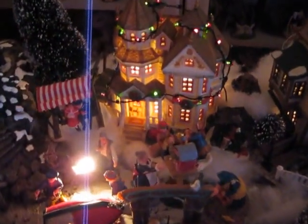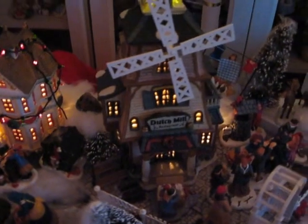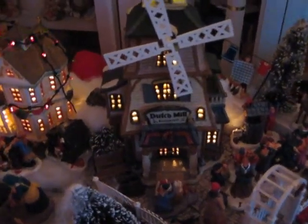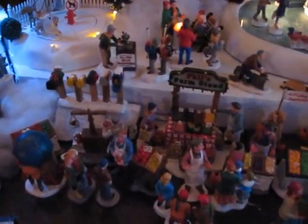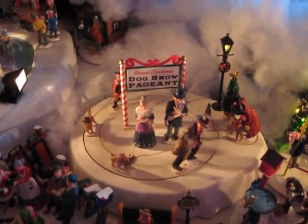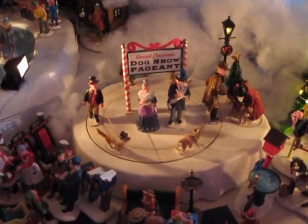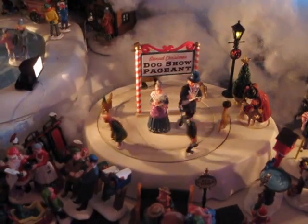And up the hill is the lighthouse keeper's house and a little bed and breakfast called the Dutch Mill, and they're getting their decorations out. And here's the area where all the local artisans and whatnot sell their wares and goods. And there's the dog pageant, and of course there's no Westie in it because the Westie's already won first prize, so this is the second place setting.